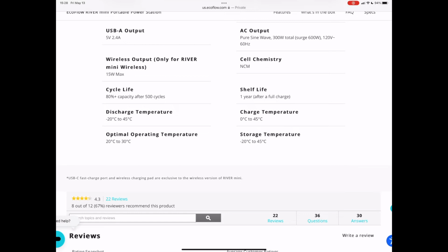300 watts total output, surge output of 600 watts. Your USB-C output on the River Mini wireless is 100 watts at 5 amps max. And so that's something I want to go back to, is the standard EcoFlow River Mini does not have a USB-C port. So that's something to definitely take into consideration if you're considering the standard version versus the wireless version. But you do have that matte finish on the EcoFlow River Mini standard so that you don't get the fingerprints and that it is more rugged.